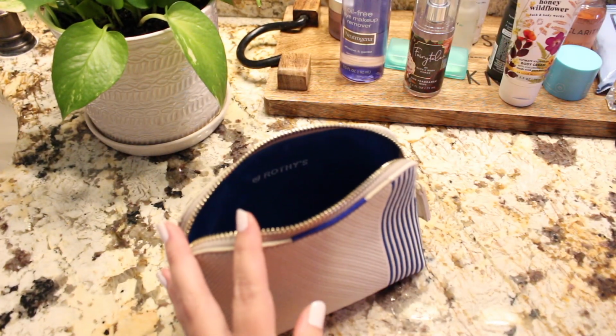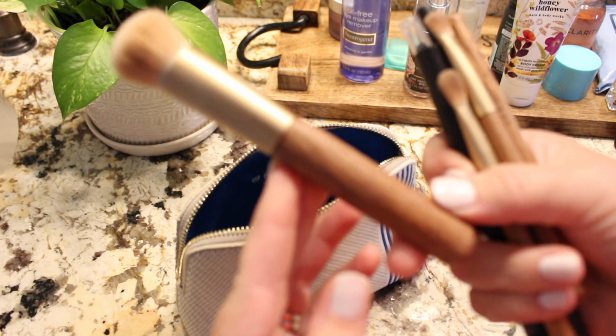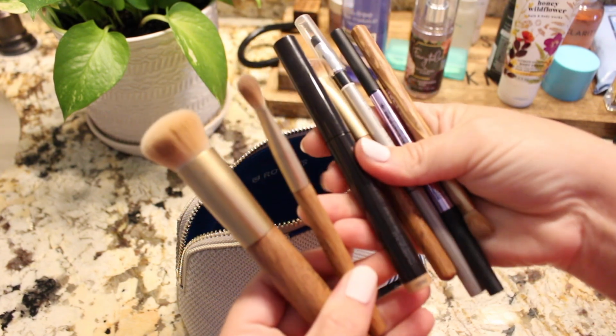Then I also have a couple of brushes. This is a great brush set that I got on a whim when I was in Maine. It's from Sephora, I think, and these are all the brushes that I use. They're small and they're compact, and I love them.